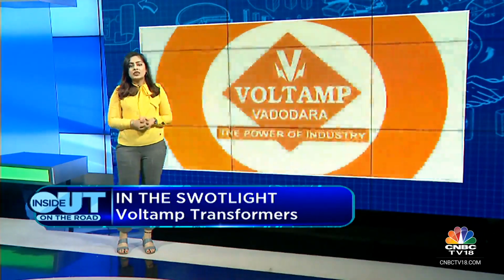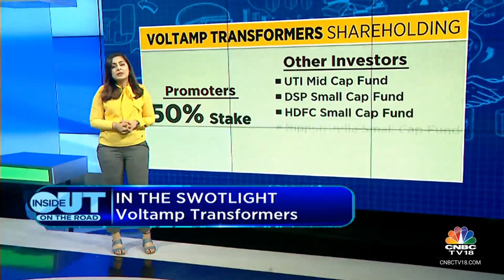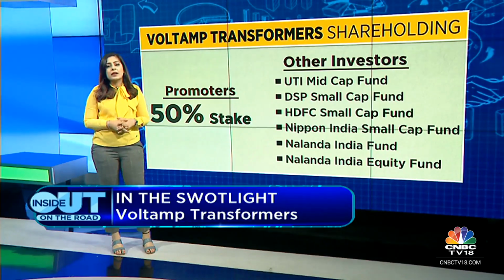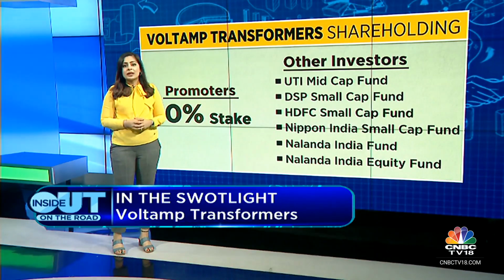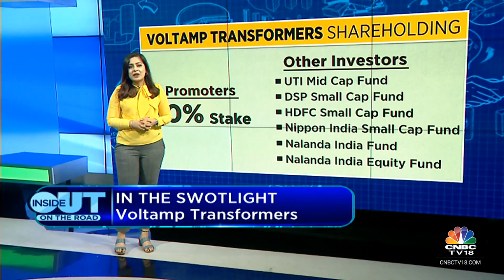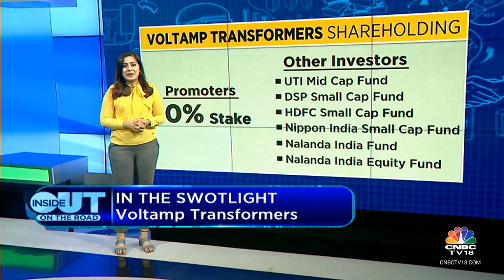Now, ending with the key shareholders. Promoters hold 50% stake, and in the public shareholding, there are names like UTI Mid Cap Fund, DSP Small Cap Fund, HDFC Small Cap Fund, Nippon Life India Fund. There is Nalanda as well, Nalanda India Fund and Nalanda India Equity Fund Limited. So definitely it is a favorite of small cap fund managers as well.